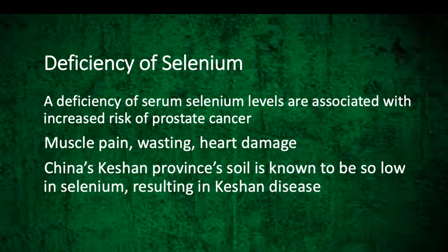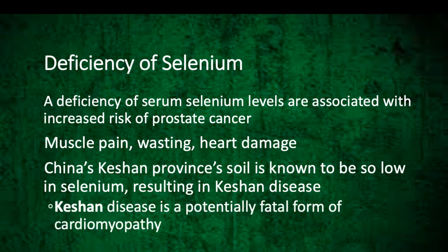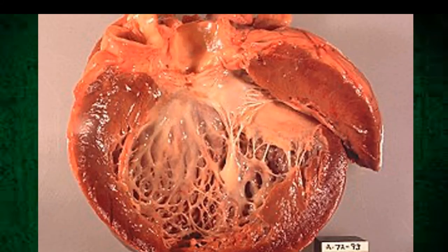Another thing is someone noticed that in China, in what's called the Keshan province, the soil, which is where we get selenium, is really, really low, and this results in something that is referred to as Keshan disease. Now, Keshan disease is a potentially fatal form of cardiomyopathy, which is where you see a breakdown of the cardiac muscle and leads to fibrosis of the muscle, and you can see where the muscle is dilated and turning a little bit white here, and this entire area is the actual ventricle, and so it has hypertrophied. And there are a lot of different things that can lead to cardiomyopathy, but a deficiency in selenium is definitely one of them.